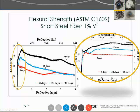So in a case like this with the short steel, if you tested this mixture at 3 days, this steel, if you can see, has a peak load of 32 or something kilonewtons, and you can calculate a stress from it. But it actually decreases right away, and it keeps decreasing. So my short steel at 3 days is deflection softening.